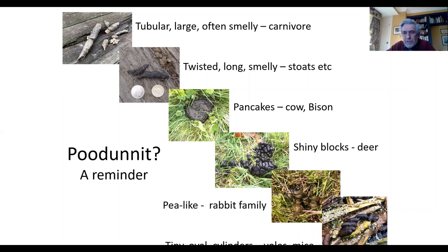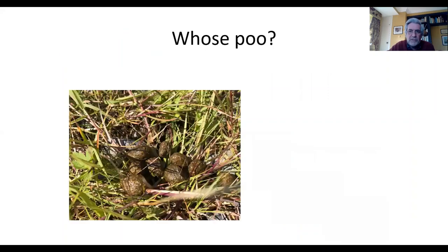The blocks of the deer poo, which slot together very nicely into great big clotties. And then we've got the pea-like poos of rabbits and hares. And then a whole range of the tinier poos of voles and mice. So when I usually do this talk live, I give the kids a little quiz at the end, who's poo. I'm not quite sure how we're going to do this now.